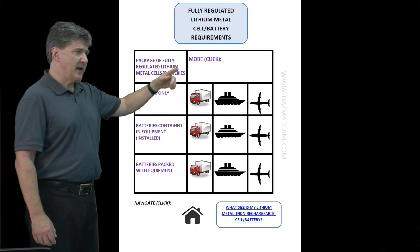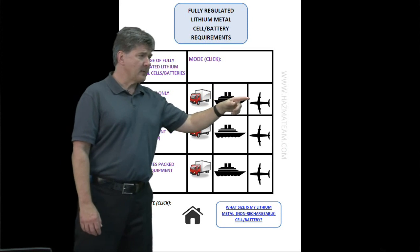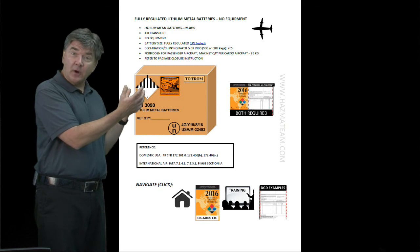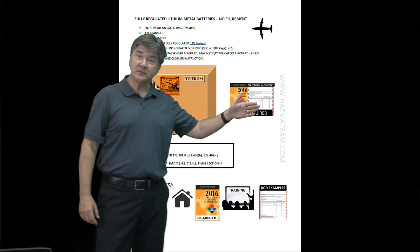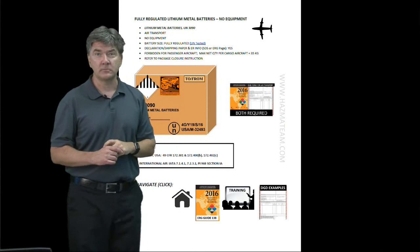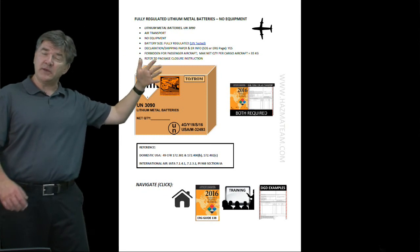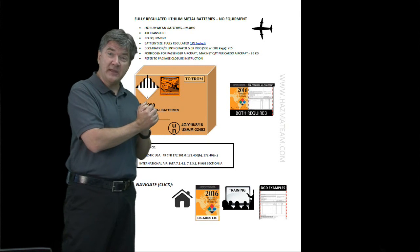All right, so let's say we have a fully regulated lithium metal battery that we want to put with no equipment on an airplane. So let's click there. And here we have the package illustrations, what marks and labels are required on the package. Also an indication that you need to have emergency response information and a shipping paper. In this case for air, it's called the Dangerous Goods Declaration Form. All right, we have other information about the package, that yes, a shipping paper is required, an indication that these batteries are forbidden for passenger. So a lot of information that we cover in the training course is summarized on this page.